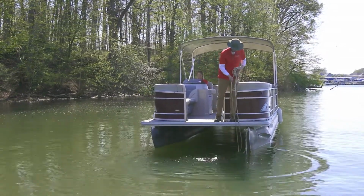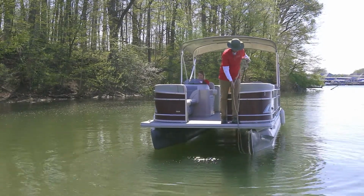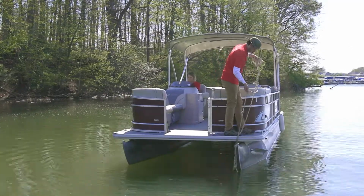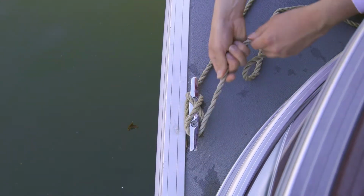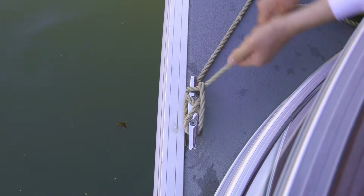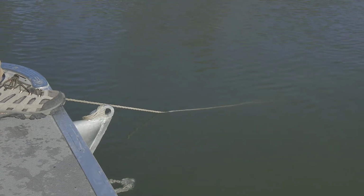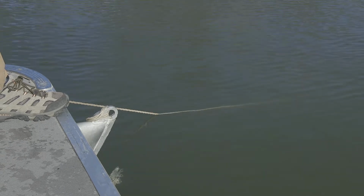Once it's on the bottom, continue to let out the anchor line for another 15 feet, or double the water depth. Once you've let out enough line, cleat the line to a forward cleat like this. When finished, your anchor line should be at about a 45-degree angle.